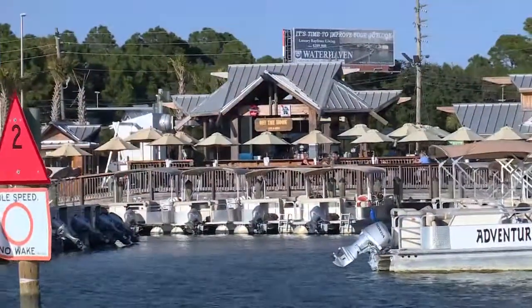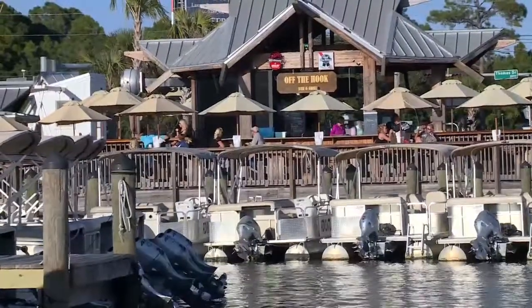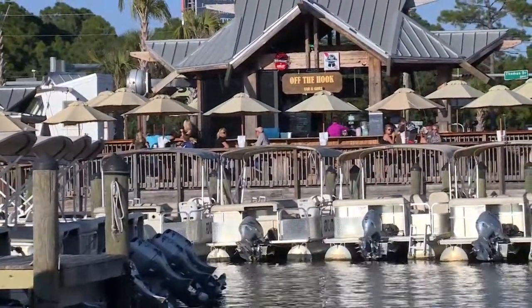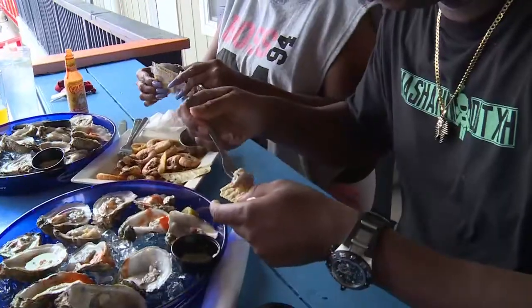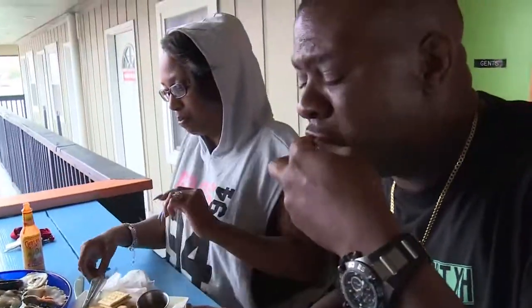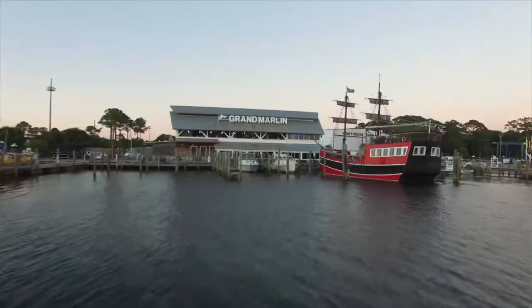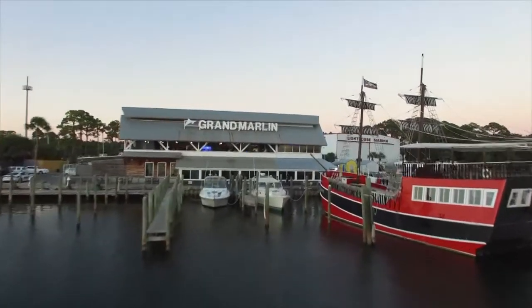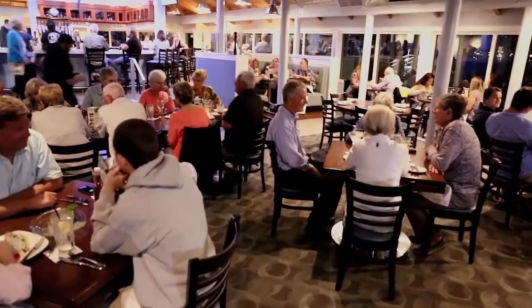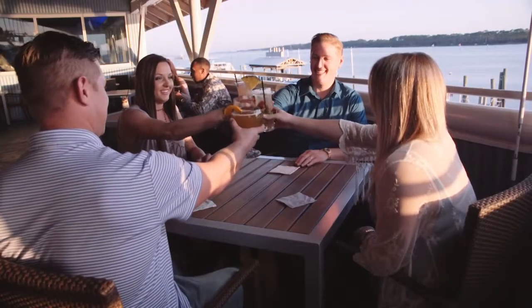Beginning on the east side of the bridge, you'll find Off the Hook, a super casual hangout taking advantage of its position on the water. Nearby, you can pop into Dockside Seafood and Oyster House, a local's favorite with ice-cold raw oysters and colorful views from the tables inside and out. And just a few steps down the dock, one of the newest additions to the Grand Lagoon scene, Grand Marlin. It's a huge space for the maximum view, especially up on the second floor.